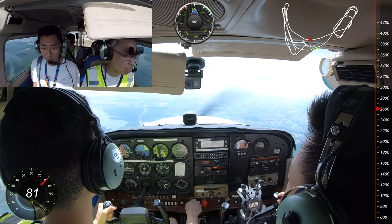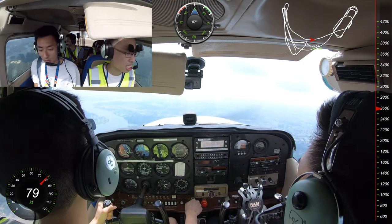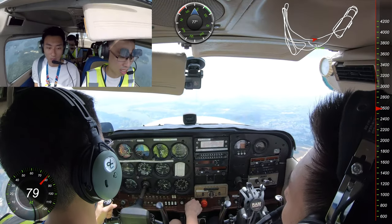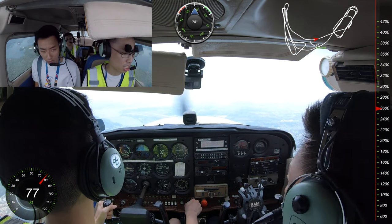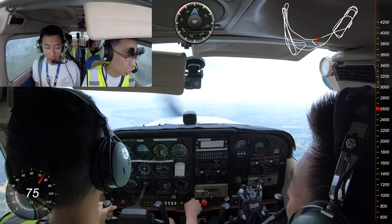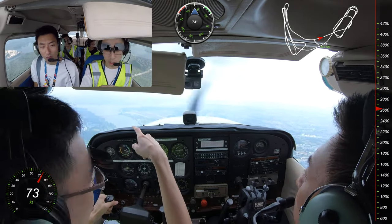Seletar Tower, November 5748 Echo is inbound at 2500 for PFL and a stop and go. November 5748 Echo, join Seletar 2500 feet, runway 03, QNH is 1013. 2500, runway 03, 1013, November 5748 Echo. Number 2, 574 Echo, and you can expect to land on your approach due to inbound coming shortly. Copy, November 574 Echo. PFL to land. Hey, lah. It will then come out again. Yeah. Okay, so after my first landing, right, I'll actually taxi out and go back to the runway and take off again.